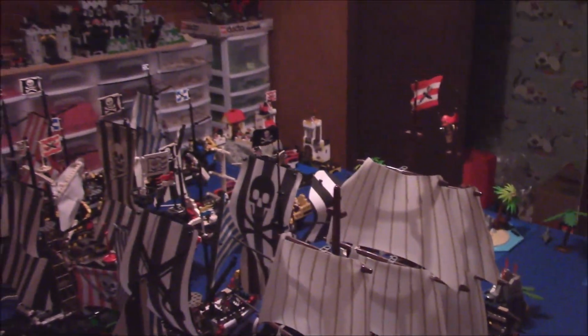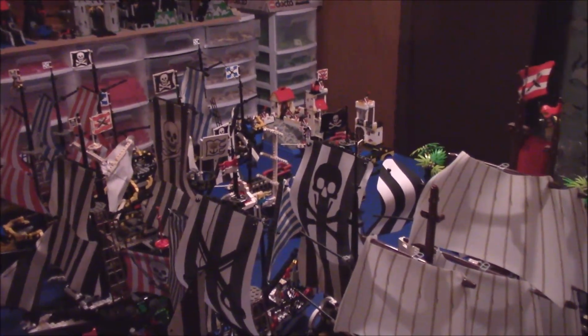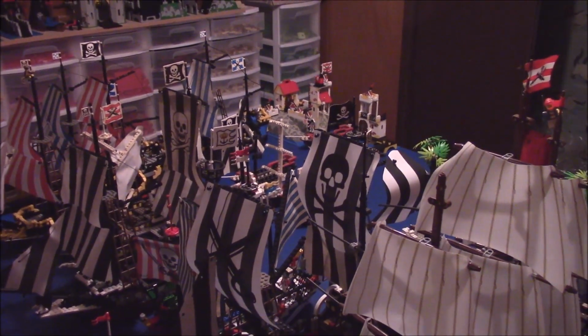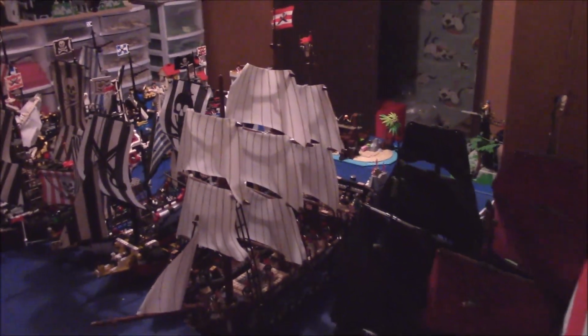All right. Now, for something that I think is pretty cool, I'm not quite done with it yet, but it's enough that I'm ready to show it off. I've started building a vintage Lego collection, very similar to the vintage Nerf collection I have in the makerspace. Obviously, all of these vintage pirate ships.